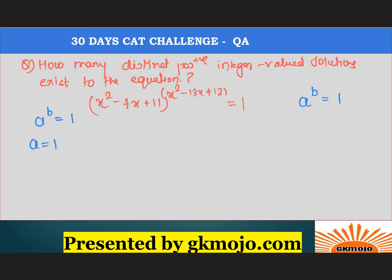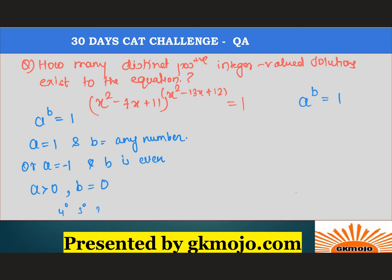Either when a is 1, and b can be any number. You can put anything in place of b, 1 will come, because 1 to the power anything is 1. Or a is minus 1 and b is even. This is one possibility. And one more possibility, that a is greater than 0 and b is 0, like 4 to the power 0 is 1, 3 to the power 0 is 1, 2 to the power 0 is 1. So this is the third case, 1, 2 and 3. We're going to solve each and every case and find the necessary solutions.